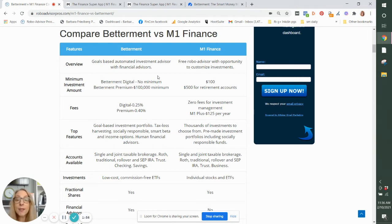So, starting right out the gate, if you want the opportunity to invest in individual stocks and funds on your own, as well as with pre-made investment portfolios, well, then you're going to choose M1 Finance, and you can turn the video off now. But if you want to see the similarities and differences between Betterment, which is a pure robo-advisor, and M1, stick around.